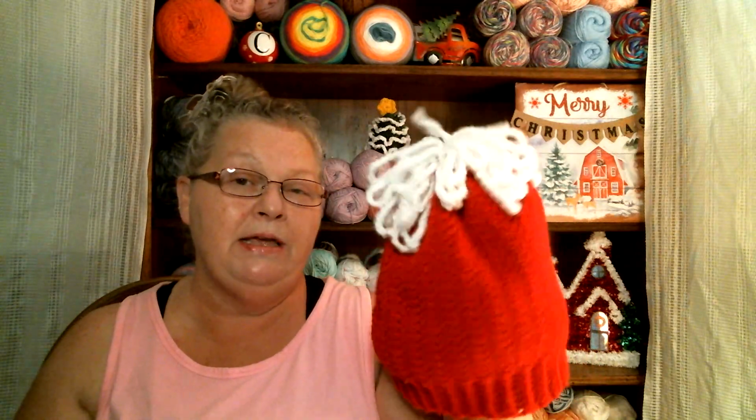Now, I'm probably going to kick myself for saying that, because I think it's supposed to get pretty cold here in the next couple of weeks. I hope so. I mean, it's Christmas. It's December. I shouldn't be wearing tank tops and flip-flops and shorts and got my fan on. So anyway, today's project, John Boy Crochet drawstring beanie. I will link that tutorial below.